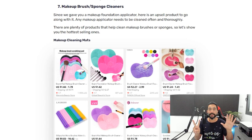This is a low ticket item, which means you need to have a quantity of at least 5 on each product that you're adding from this list. That is because you will notice that customers will buy 3, 4, 5 units each time. And that is what you want at the end of the day, a higher AOV, higher average order value, which means higher profits because we are profiting in percentages. Let's move on to product number seven.